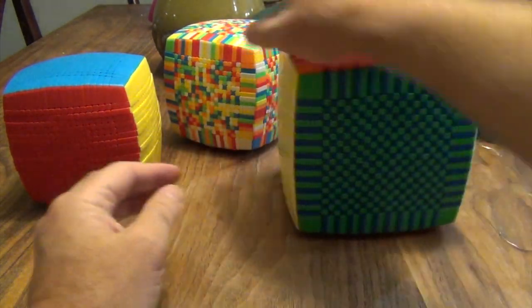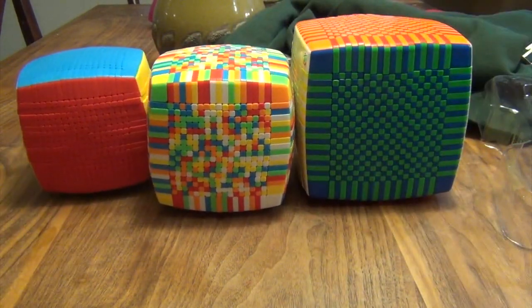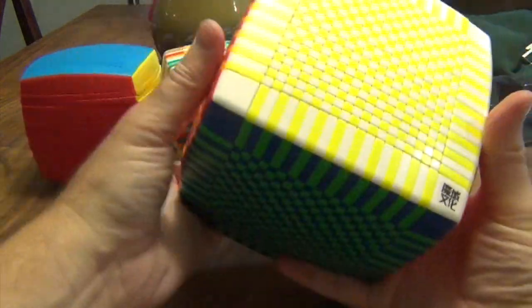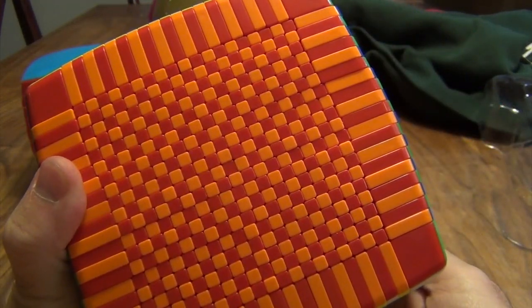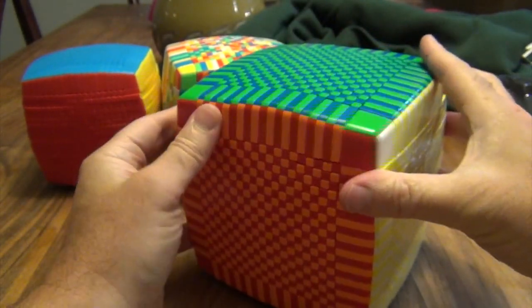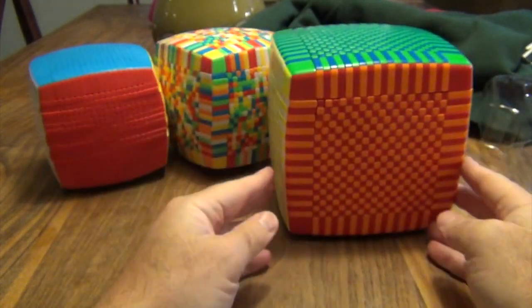But if you have collections of large puzzles and you want to complete that, this is very well made. It's very playable. It's really not as big as you might think, and we might be dealing with the upper limits of how small we can make these cubes and still be stable. So I've got to hand it to Moyu. They really made a fantastic, stable, very playable puzzle.